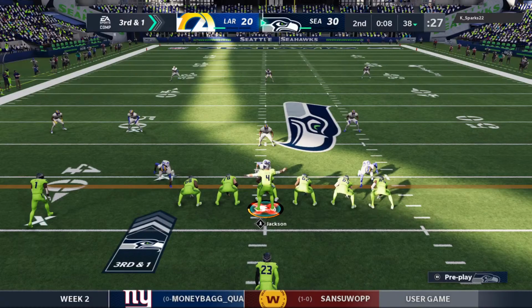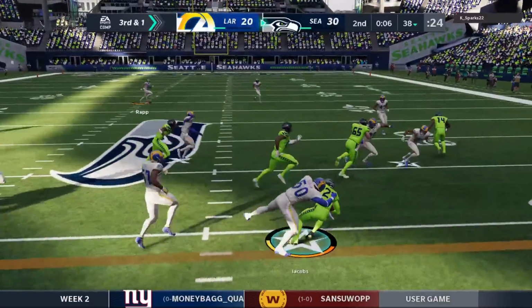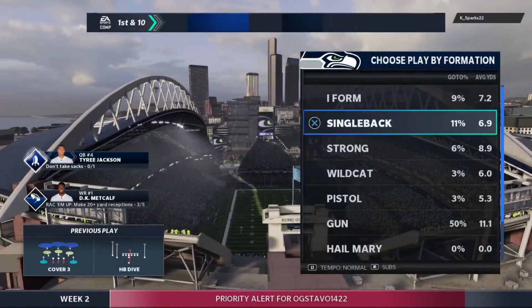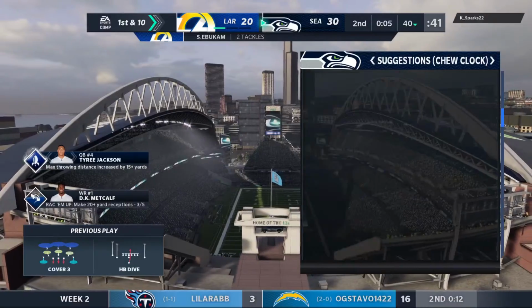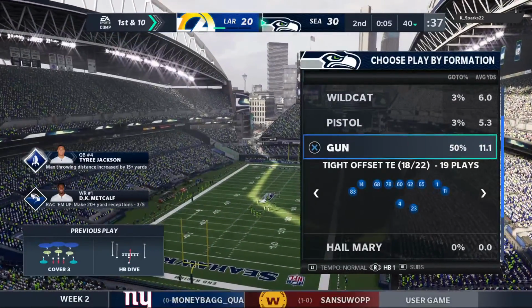Trying to run for it with Jacobs. And he will have a first down here at about the 40. And this offense is going to elect to burn a timeout with 5 seconds remaining in quarter number 2.